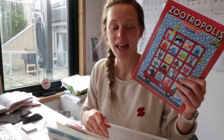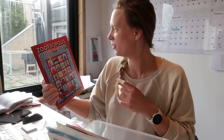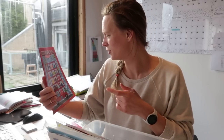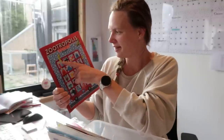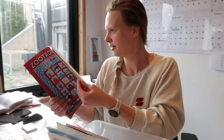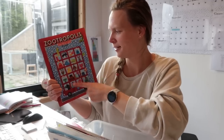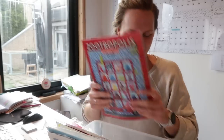I just love it. And my mom has the first version, so this is the Zootropolis 2, but there's also a Zootropolis 1, and I think I'm going to pick all my favorite animals from the two books, and because you can mix and match them, I think, yes. I think you can mix and match them. So I'm going to pick out my favorites and put those in the bus. So that's a lovely fun project.